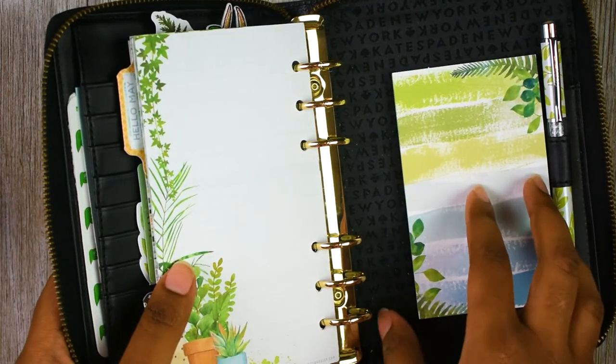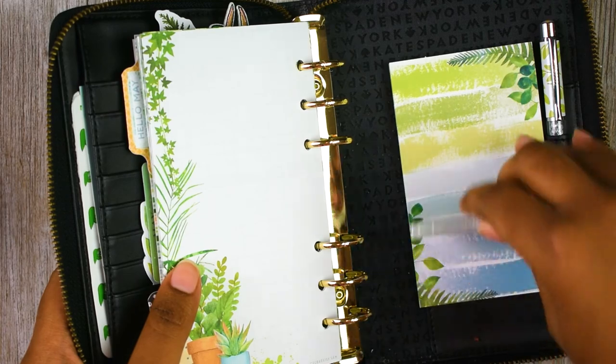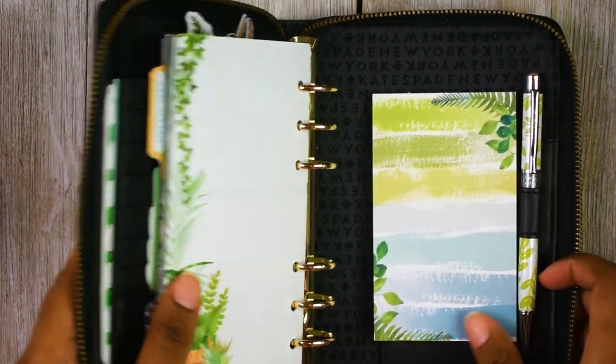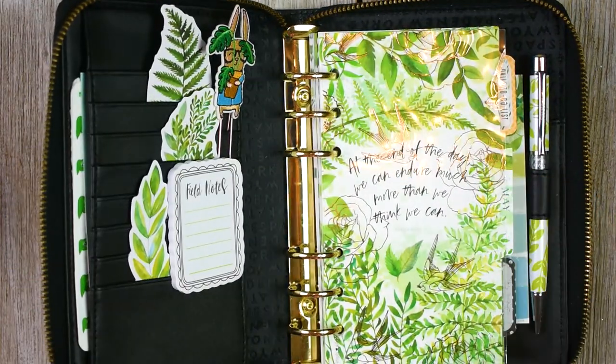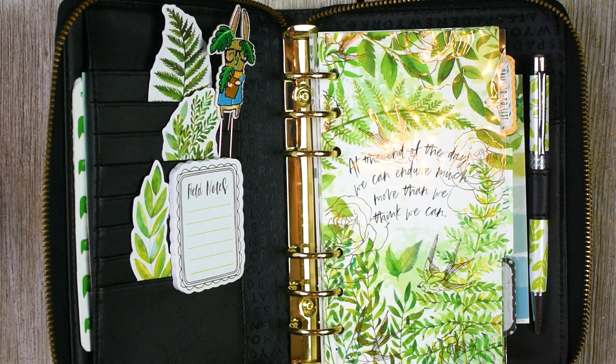And then we mosey on in the back. I put this little weekly notepad back here. And then you have the little pen that is in my pen holder. So yeah, that is just a quick little setup, a quick little flip through of what my first Coco Daisy attempt looks like.